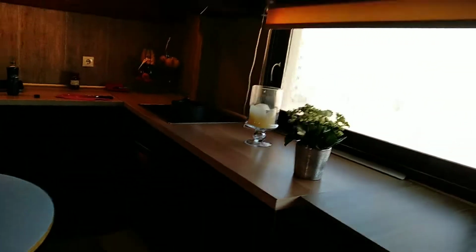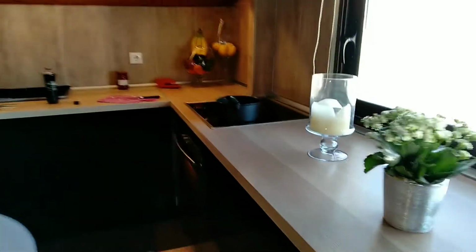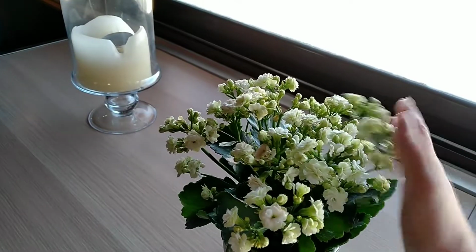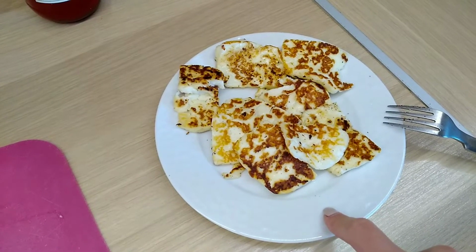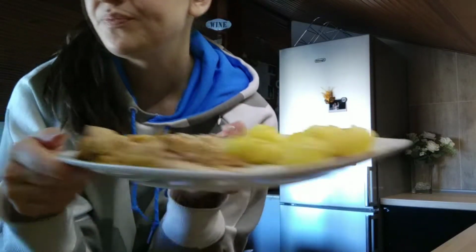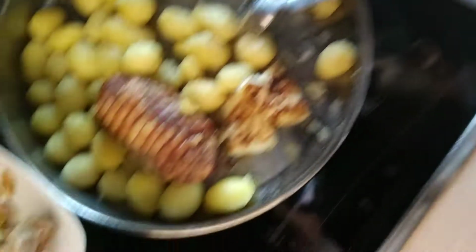And it certainly looks amazing at nighttime when I'm lighting it up. And I'm gonna light it up later. And I love it. My flower pot, it's starting to blossom. My halloumi is ready. And I ate my food. Of course, I didn't eat much though. And okay, I can show you how it looked. There.